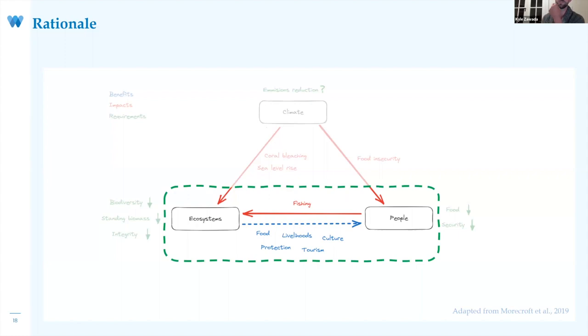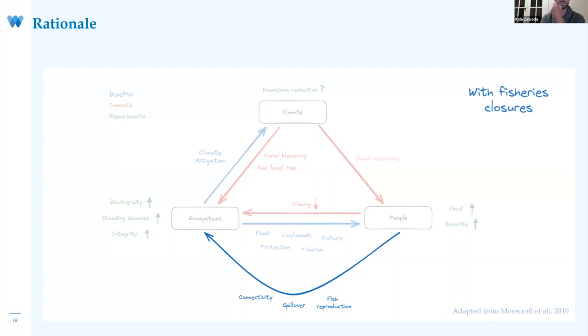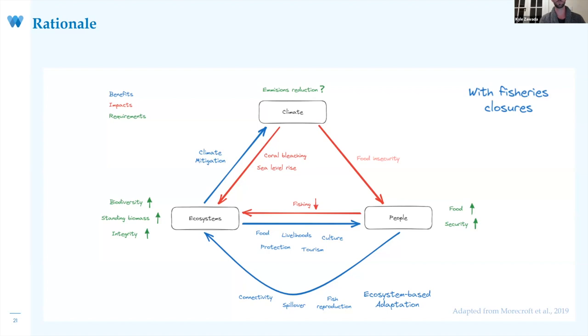And quite clearly, when we're talking about small scale closures, we're talking about a lever that we can pull. There's an action here, which is to make a decision as to where we could potentially stop fishing to accrue benefits elsewhere. So with fisheries closures, we can actually get this blue line going from people back to the ecosystems by protecting some of these areas. And these include things such as connectivity, spillover, and increased fish reproduction output. You can think about this as a broader approach of ecosystem-based adaptation. But then, if we do this, we can start reversing the trends and increasing our biodiversity, standing biomass, and also food and security for the people of Kenya as well.